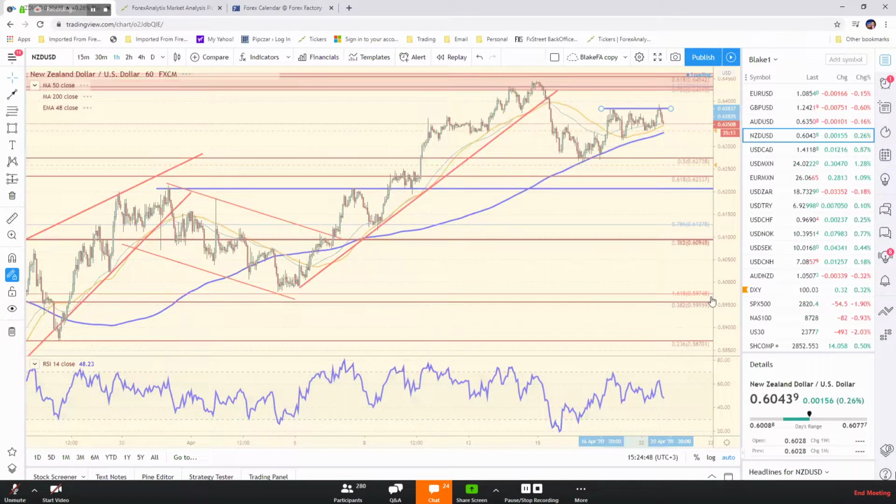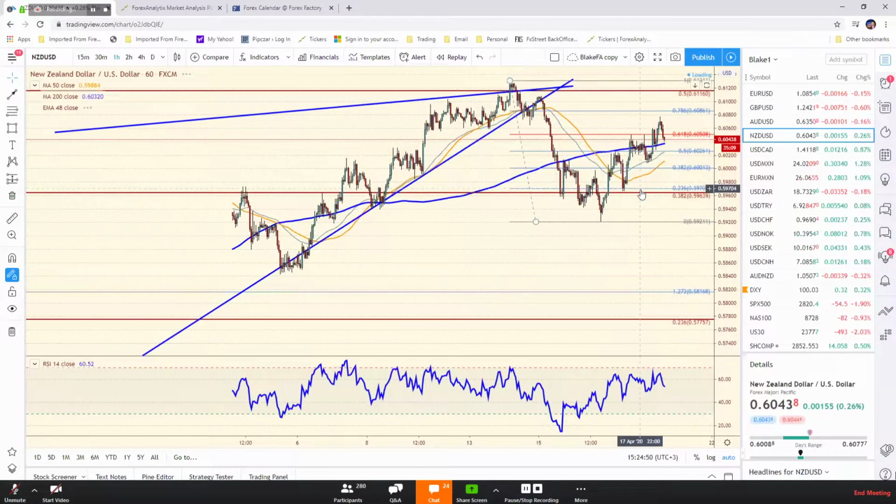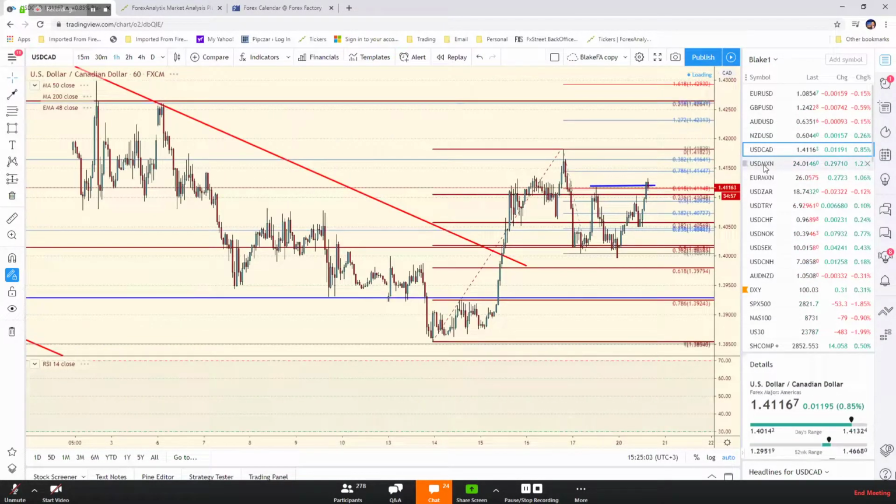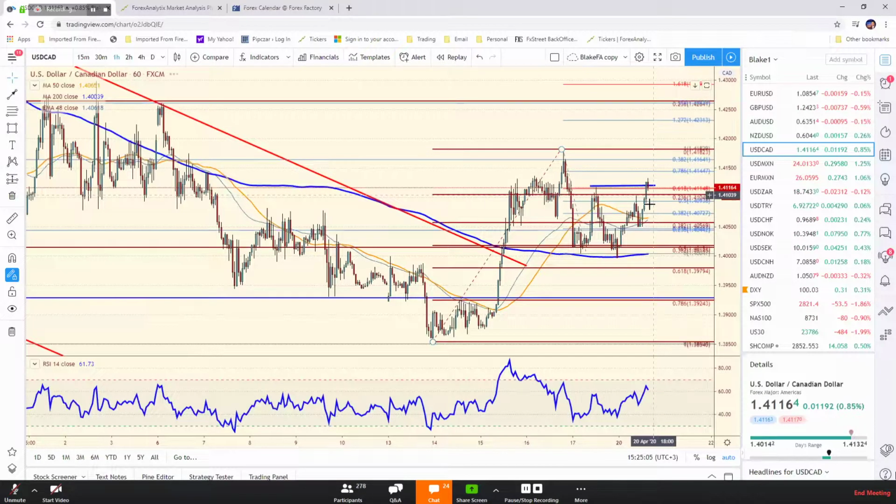Kiwi also pretty strong, but I think one of the reasons why the Kiwi is so strong is because we're seeing the Aussie New Zealand show a little bit of a reversal here. So that's something that we should also be noting as well. Dollar Canadian, we talked a little bit about the dollar Canadian already, but I think the dollar Canadian's really influenced at this moment by what's happening in the crude oil market.